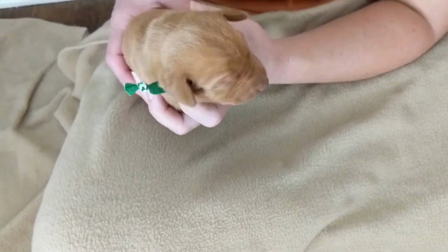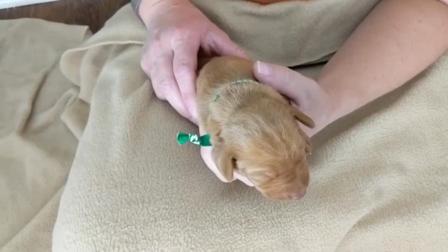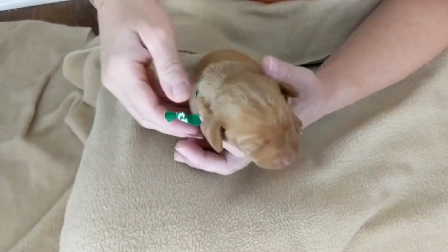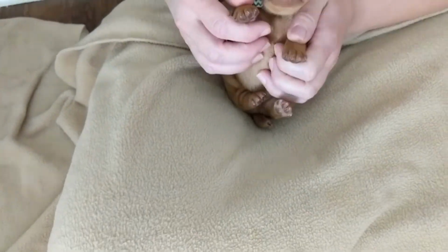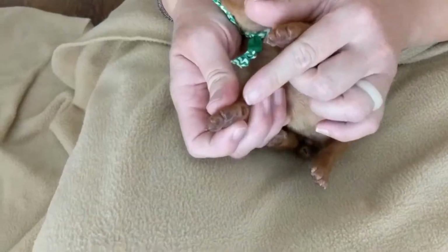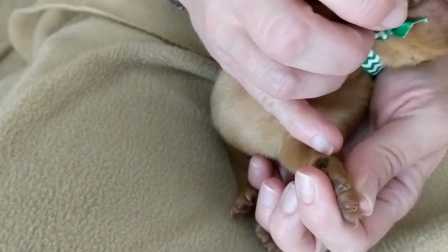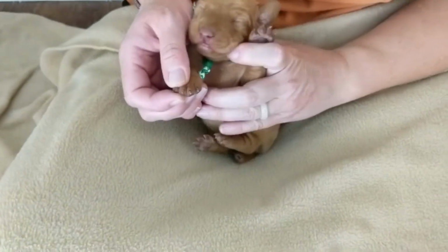While I've got Green, let me just show you a couple of other things. Vizslas, when they're born, have a dew claw on their front paws. Some breeds have them on all 4. Vizslas are just on the front 2 paws. They're basically a thumb, and those are removed while they're very young. And that's what these scabs right here are. That's where their dew claws were removed. So if you see those on the pups in the video that's showing up, that's all that is.